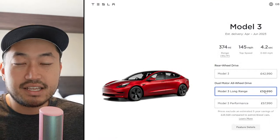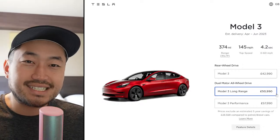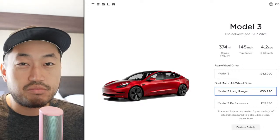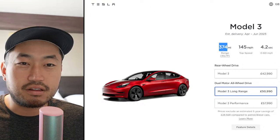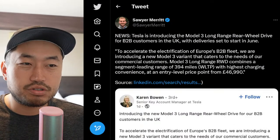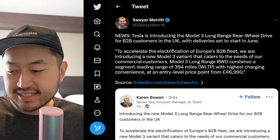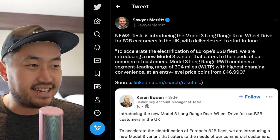Because I didn't realize that you can actually get a Model 3 long range all-wheel drive in the UK market for 50,990. So basically $5,000 less, or 10% less, you get rear-wheel drive and a lot more range. That could be worth it, because you can see right here it's 374 for the long range all-wheel drive, and it bumps up another 20 or so miles for the rear-wheel drive version. So pretty cool stuff at the end of the day. I hope they bring this to the US, because there is a good amount of markets that don't necessarily need the all-wheel drive and would rather have the rear-wheel drive at the end of the day.